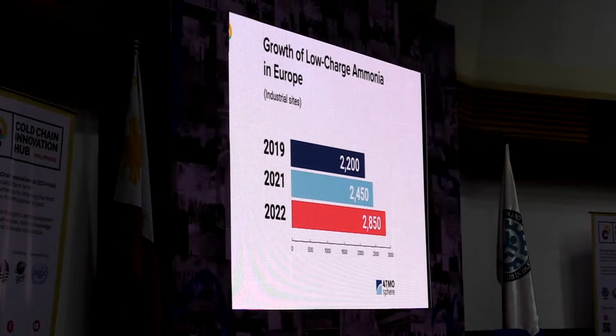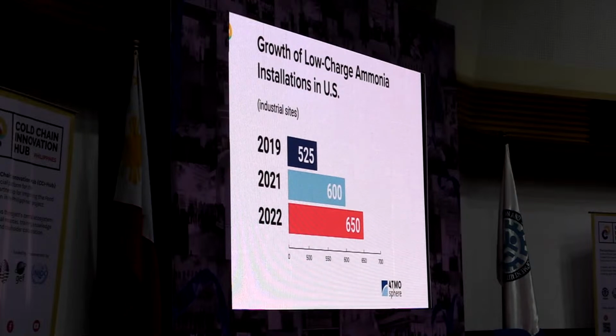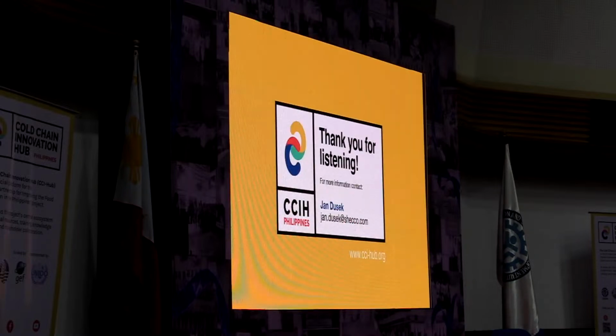This is an example from Europe. Another example from US, with a number of suppliers. Both Europe and US are quite active on that front. And some of these leading companies are present in the Philippines. So the opportunity here for ammonia to really go to the next stage is also quite large. That was a sample of these market trends.